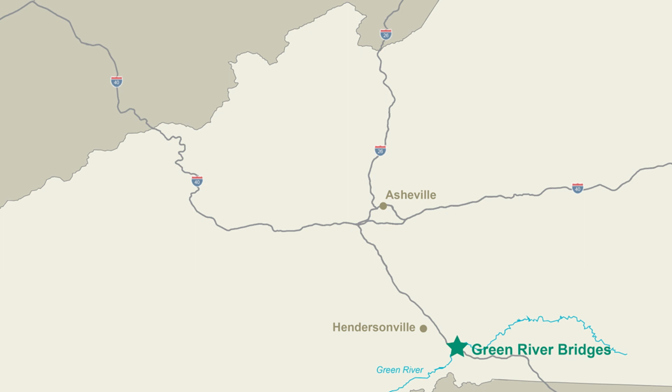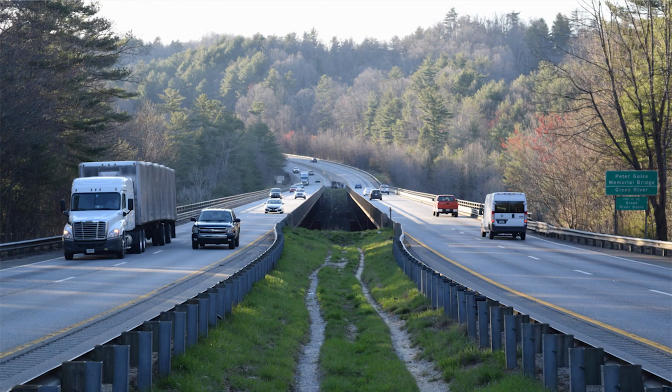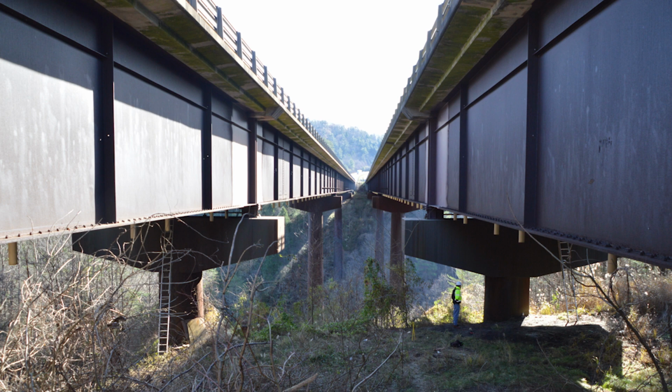If you go south down to Hendersonville, you get to the Green River Gorge, where it's shown there on the map. There are two original bridges that were built in 1968. They're about 1,050 feet long. The ridge line that you see in the background of the photo is the Eastern Continental Divide. The Green River is on the east side of that, so it flows to the Atlantic Ocean.